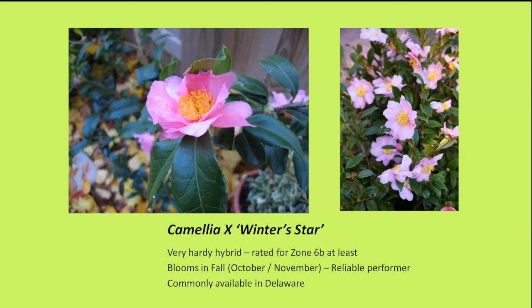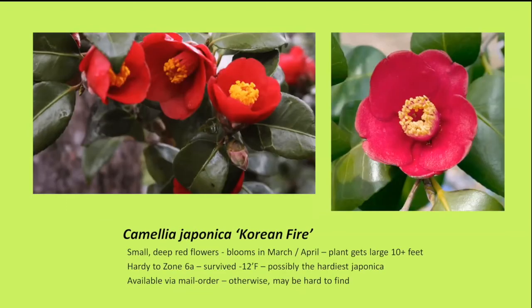Now here's a new one that I'm seeing a lot of references to. This is Korean Fire. This is a japonica, but it has small flowers. They're just noticeably small, just 2 or 3 inches across, but you get a lot of them. It tends to grow up to be a pretty large plant, 10 feet plus, but it's considered perhaps the hardiest Camellia japonica. It survived -12.